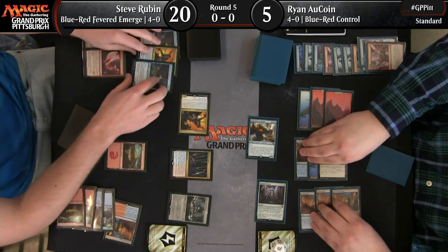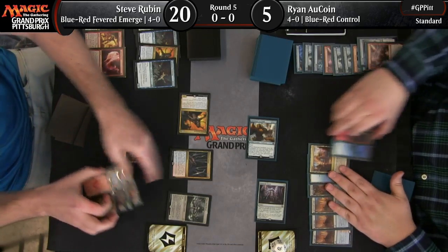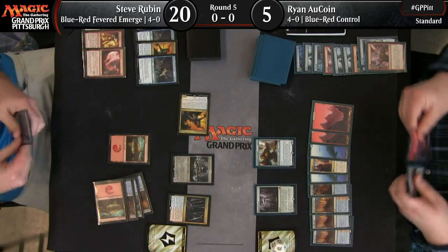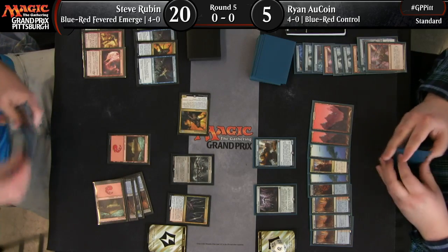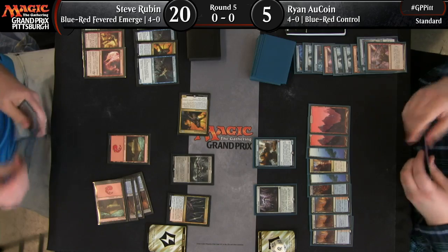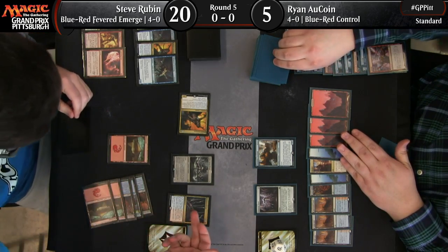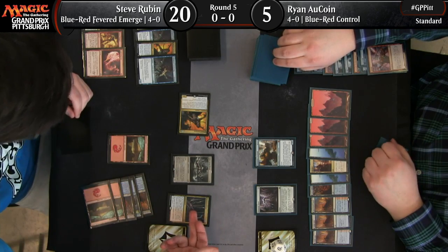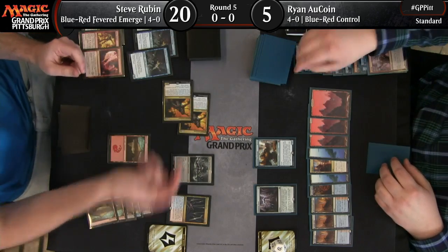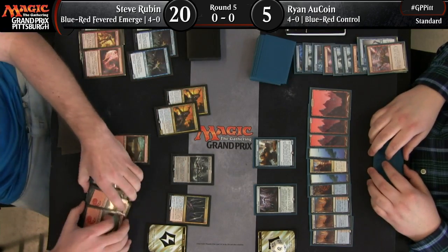Did he return one? He had returned one. And this is, Ryan is at 5, turtled up behind that Gearhulk. He's got another Gearhulk in hand. Looks like they are, okay, both of those come back. Passes the turn.